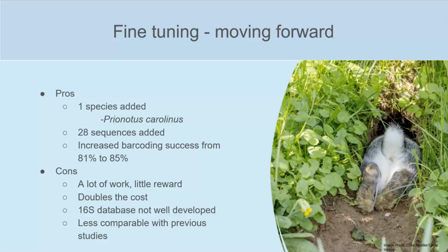And as you can see, we had more species that were identified using CO1 primers than 16S rRNA. We had 17 with the CO1 and only 11 with the 16S rRNA. And this is because the 16S rRNA database is just not well developed for fish species yet. We found that the CO1 primer database is more well developed for this purpose. And finally, doing the 16S rRNA gene comparison is just less comparable with previous studies as we've used CO1 primers in the past.